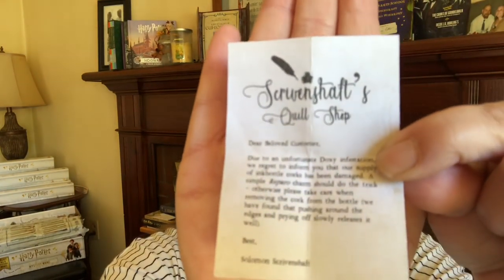So I saved this for last because I think I know what this is. Do you guys have a guess of what it is? There's a little note on the top. I'm going to take that off first and read it. And it says, oh, nope, I was wrong. That's okay. If you can see this, the little note says Quill Shop. So what do you think this is? They gave us a real quill with real tips.